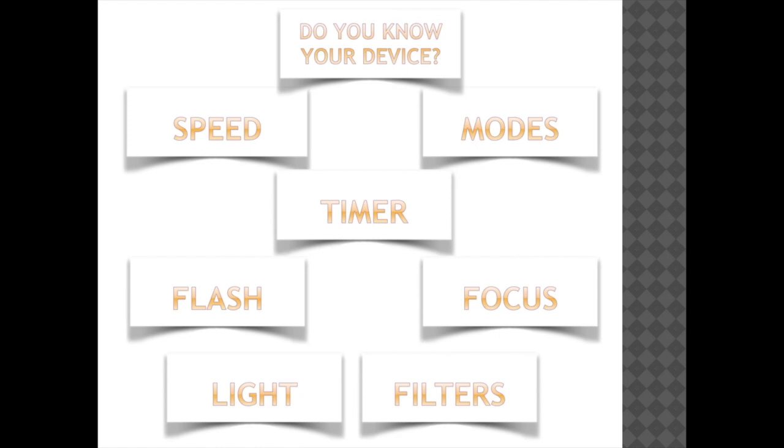So if you choose the 3-second timer on your phone and you press the phone button, you've actually got 3 seconds to hold it nice and steady with both hands to avoid any kind of camera shake. That's dead handy and people don't really think of it. Flash, that's a trick question. I don't really bother with flash.